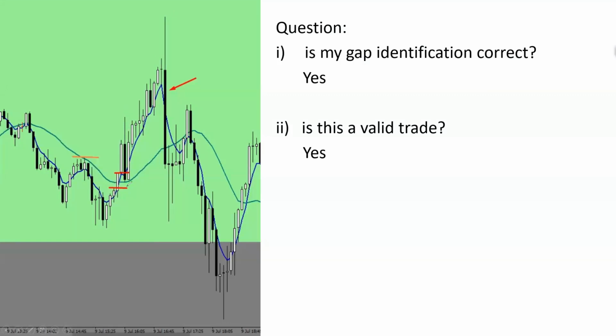So we had a strong push down, feeling this entry right over here, and then price started moving up. So is this trade a valid trade? Yes. This, for your information, this is gold. So it's definitely a valid trade. And good for you for identifying it.